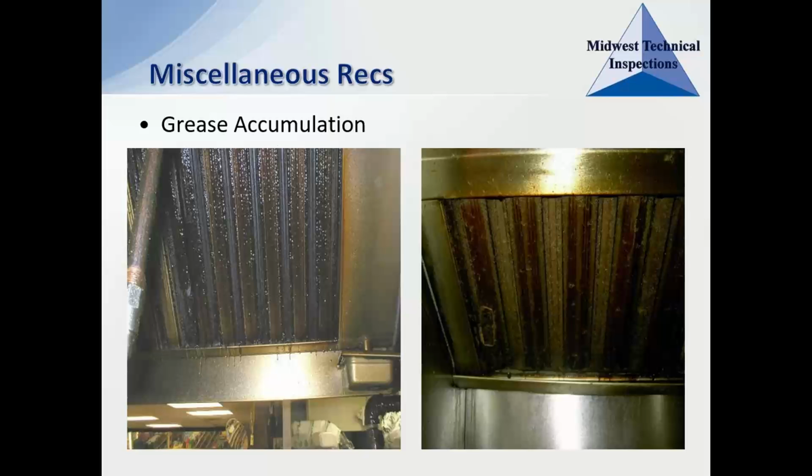Another common recommendation that we see is accumulation of grease on the surfaces around. Whether it's on the baffle filters themselves, or on the surfaces of the hood and duct or on the walls, anytime we see that kind of grease that has solidified, it's changing colors, it's getting thicker, sometimes it gets kind of furry, or dust starts to collect in it. You see it starting to drip down, forming kind of those stalactites.